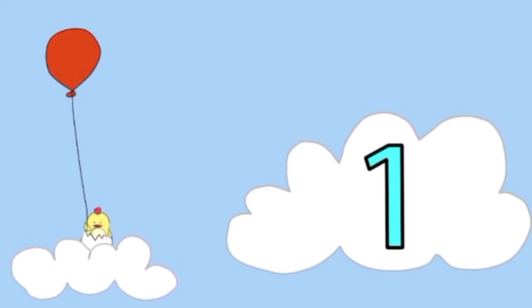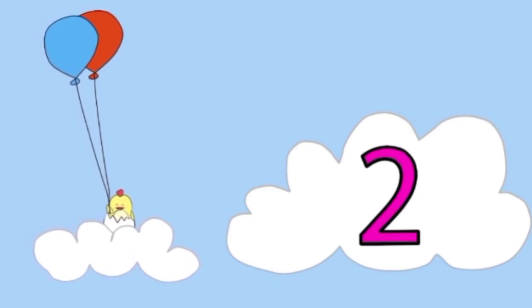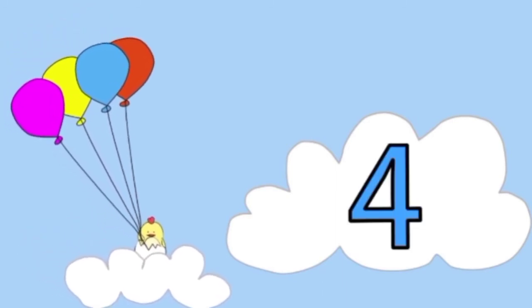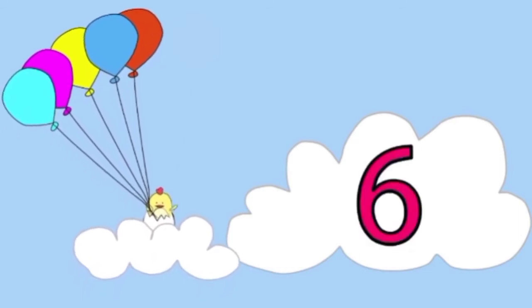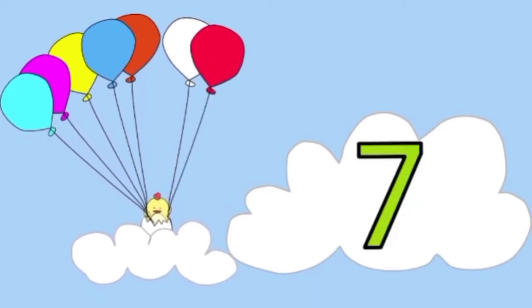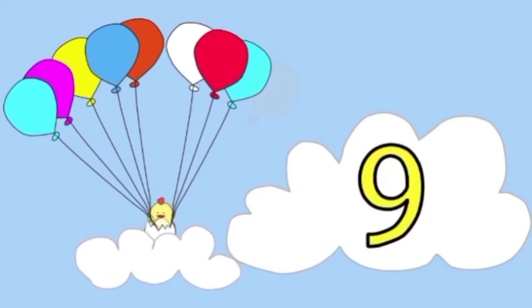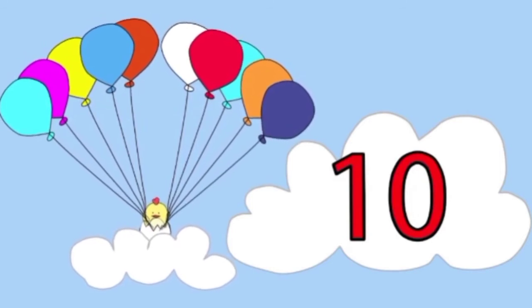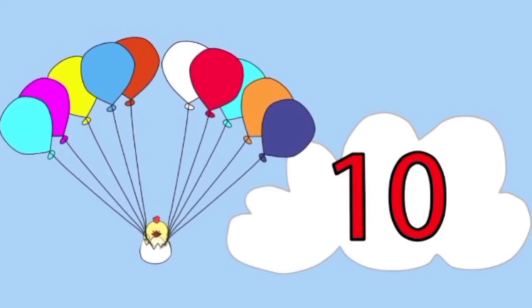1. 2. 5. 6. 7. 8. 9. 10. Great! Now, let's count from 10 to 1.